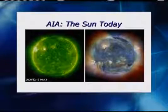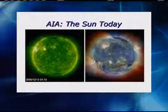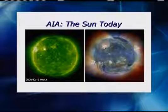Here we have two images from the SOHO spacecraft. On the left, we see an image that shows material at a temperature of 1.5 million Kelvin. On the right, we see three different temperatures combined using false colors to show the many temperatures that exist on the surface of the sun. We hope to use AIA to measure the temperature more accurately, and that will allow us to determine how much material is glowing and therefore produce better predictions of flares and coronal mass ejections.